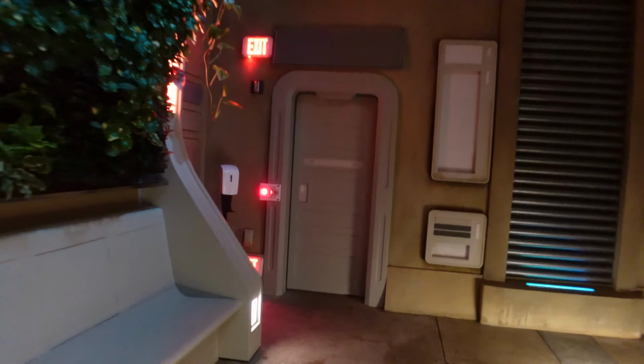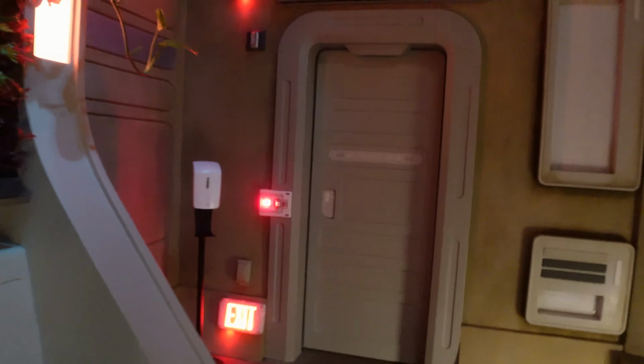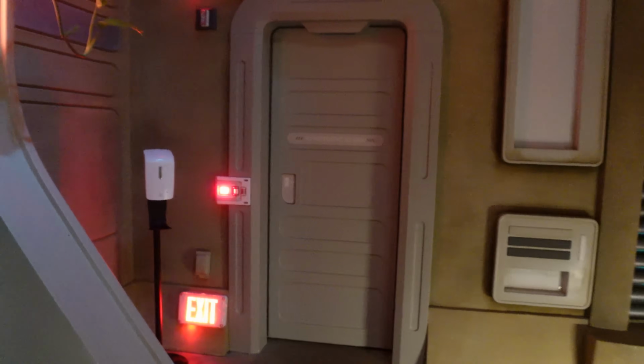Bum, bum, bum, bum, bum, bum. Ready? You ready for the door? All right, we're gonna do the door in 3, 2, 1, door action.